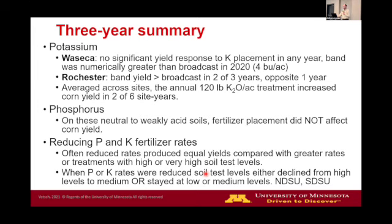For phosphorus on these neutral to weakly acid soils, generally, I just could not find any fertilizer placement effect on corn yield. Reducing P and K fertilizer rates: often reduced rates produced equal yields compared with greater rates or treatments with high or very high soil test levels.